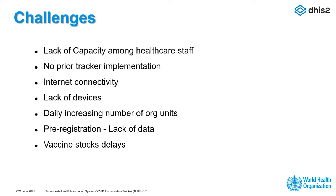Although it was very challenging, we have achieved a lot. We managed to roll out the tracker nationally with the launch of vaccines. National daily reports are generated from the system every day at 10 a.m. and released to the relevant authorities and media. We managed to train HMIS staff in the entire country within a month.